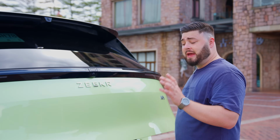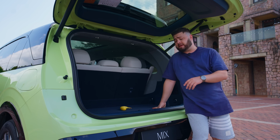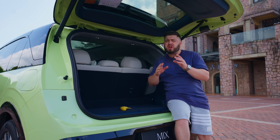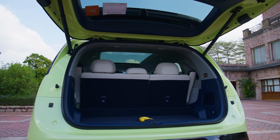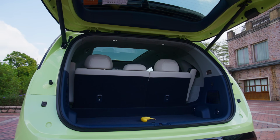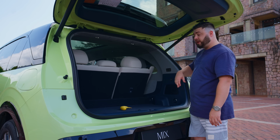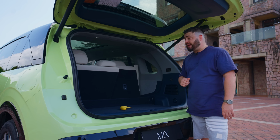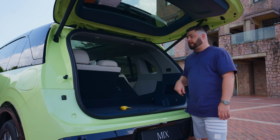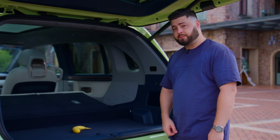And Zeekr say that the MIX has 568 litres with enough space for someone who's 1.8 meters tall to sit comfortably in the back. It's kind of a strange way to measure rear cargo space, but at least it isn't the current horrible trend of how many suitcases can I put in the back of my car. Now, you can actually slide these seats forwards as well for more rear space if you want, and you can also fold them electronically using the buttons back here. And when you do fold down those seats completely, Zeekr say that this has over 2,000 litres of space. And if you're wondering how much space that is, there's a banana for scale.